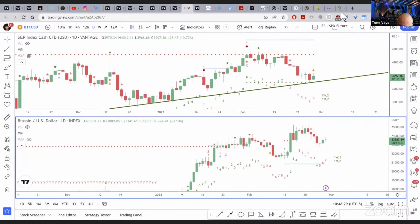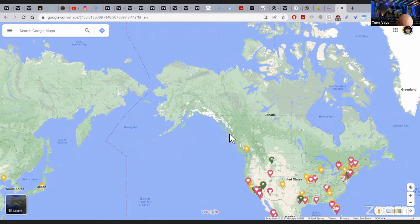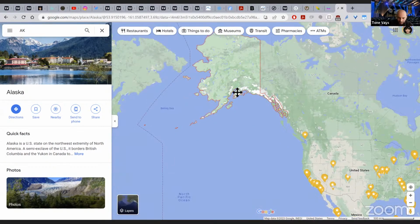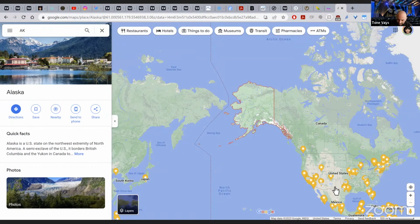So imagine if Alaska was still Russia. Imagine if Russia never sold Alaska to the United States in the 1800s. Well, when did Alaska get sold? What year? When did Russia sell Alaska? 1867. In 1867, Alaska was sold by Russia to the United States. Imagine if that never happened. If there's like a parallel world where Russia never sold Alaska to the United States.